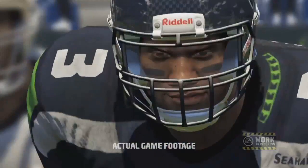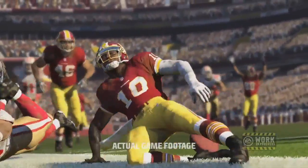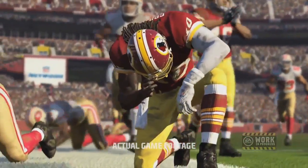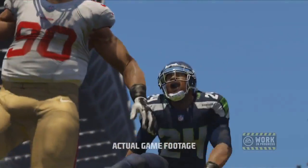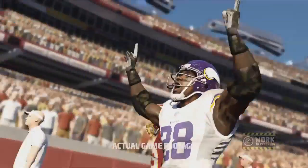This is a nice facial model of Russell Wilson. I just wanted to point that out. It's a minute-long trailer, basically, and so I wasn't able to take a ton away from it. What I do get is that blocking AI may be better. I'm not sure about interactions.